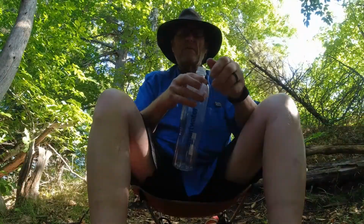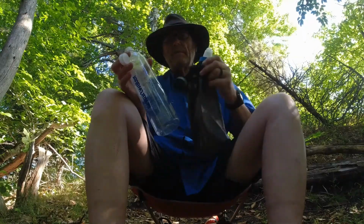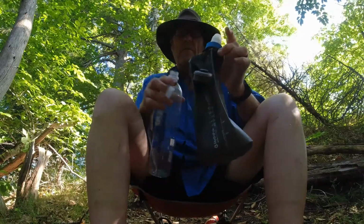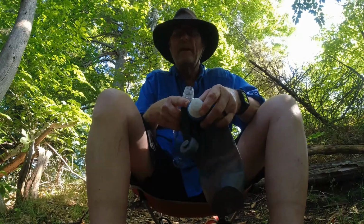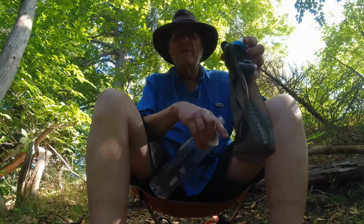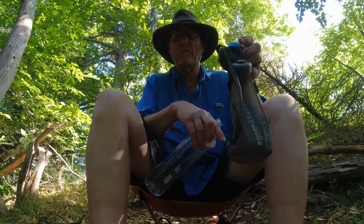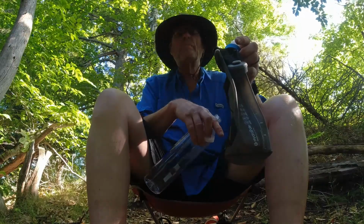Okay guys, water filtering 101. I have my dirty water bag, which I put all my dirty water in, and then I have a filter. And this is the Katadyn filter that I use on here. Basically all you do is fill it full of water down at the lake or any other type of decent water source. You don't want to take water out of swampy water.